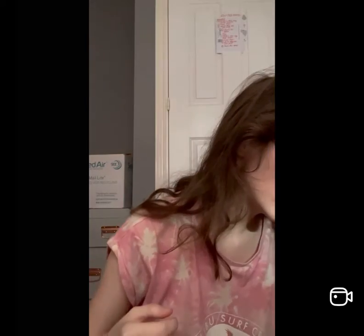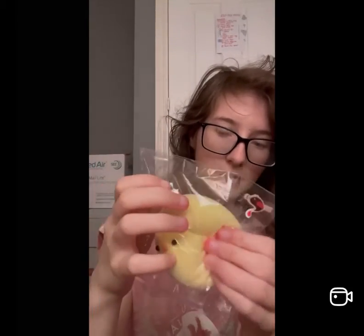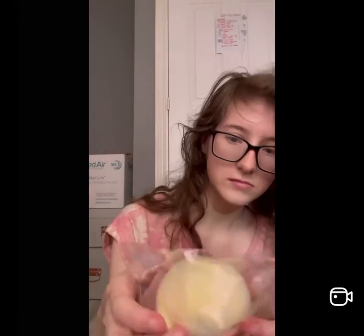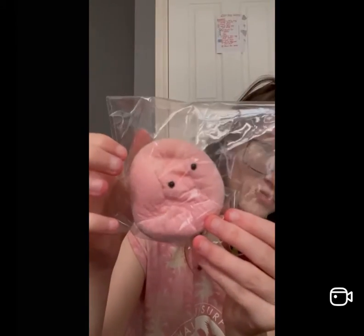Okay, so I got two more things. First, I got these chicks, the fluffy ones. I got the yellow one. And we also got the pink one. Wow. It's super good. Thank you for the two of them.